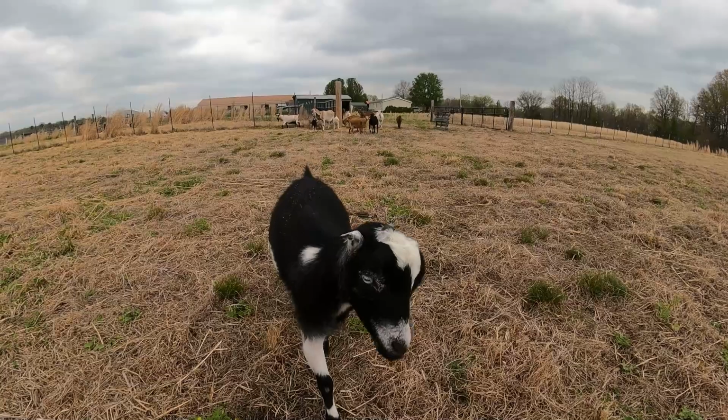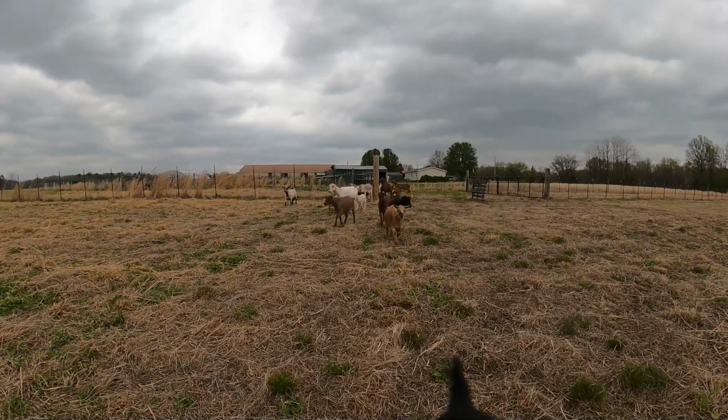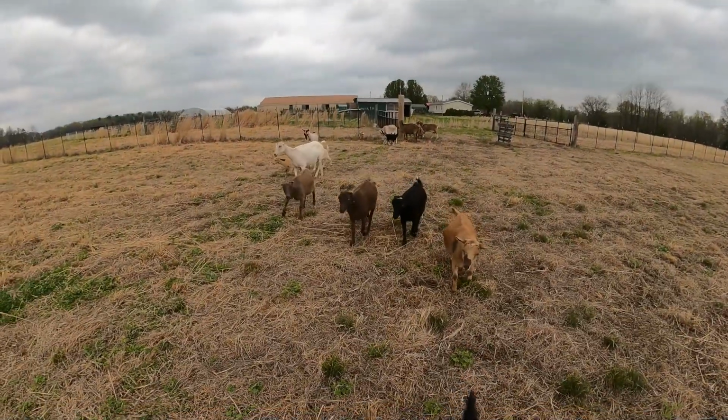So it's starting off kind of slow, but the grass is starting to grow, and hay is expensive. So I've been doing what I can to try to convince them to come out here. Because this pasture hasn't been touched by them all winter long, it's had a nice break. So in theory, most of the worm eggs that were pooped out last year are dead and gone at this point.